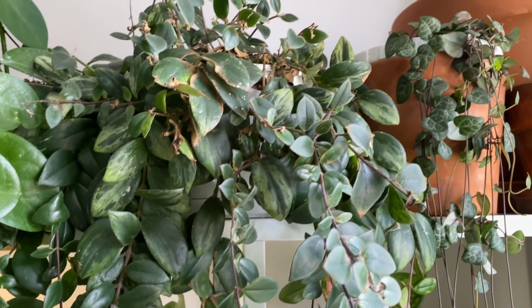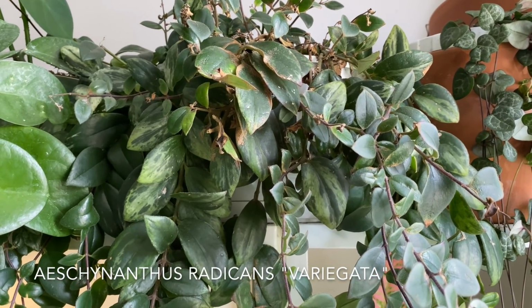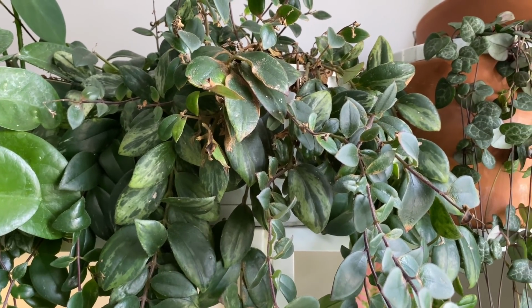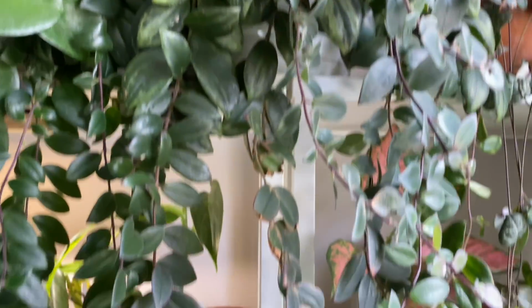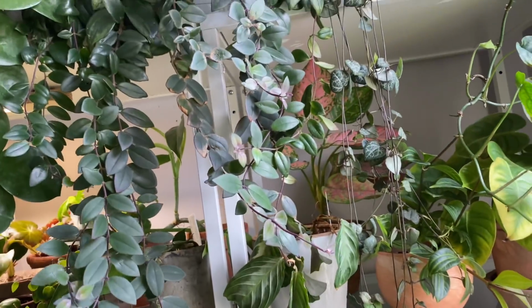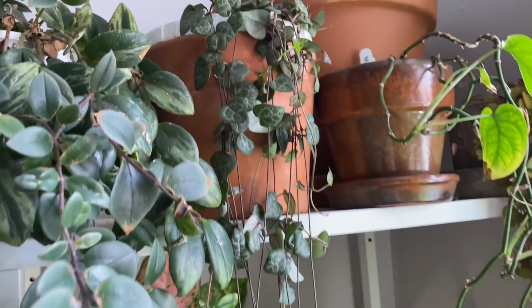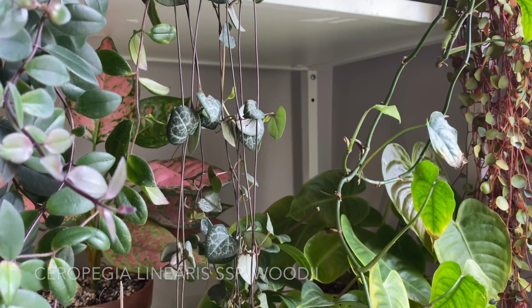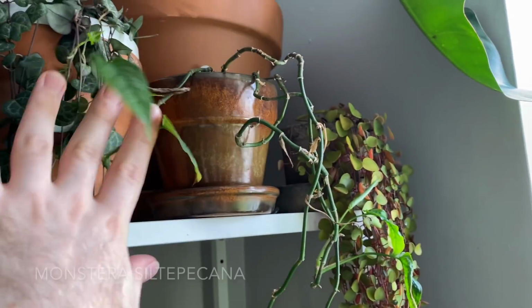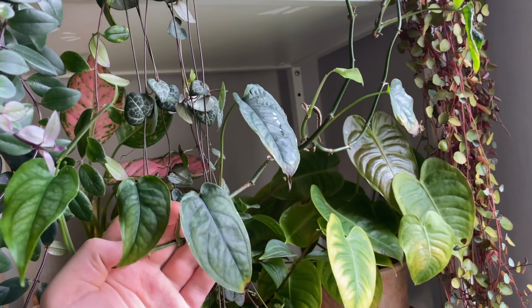This hanging plant right here is a variegated Aeschynanthus radicans, or lipstick plant. Also a little ratty. I've had it for quite some time, but it does have some really nice new growth on it. It's a very good cascading plant. And then a Ceropegia woodii right here, or a string of hearts. This is a Monstera siltepecana. It's kind of just vining about.